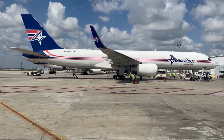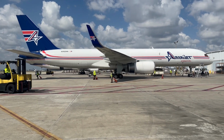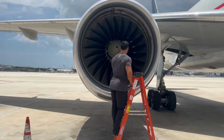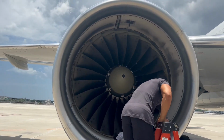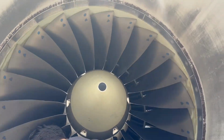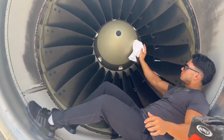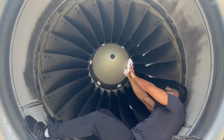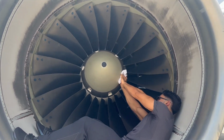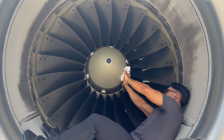Safety is number one. We're installing the chocks and putting the cones in the perimeter of the airplane. The engine is so fine-tuned and engineered that a slight breeze will rotate, in this case, the low-pressure compressor, low-pressure turbine section. There you go. That's how we stop a turbine engine from rotating by your hand.